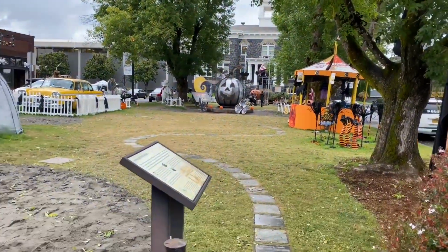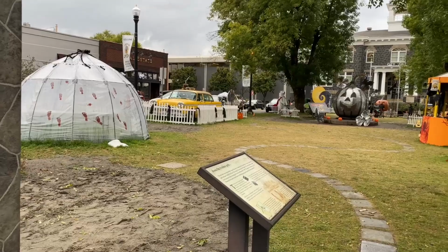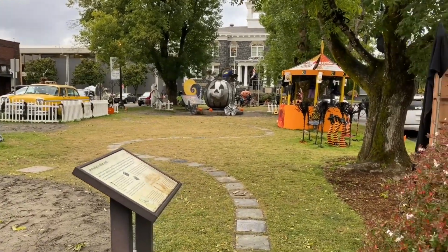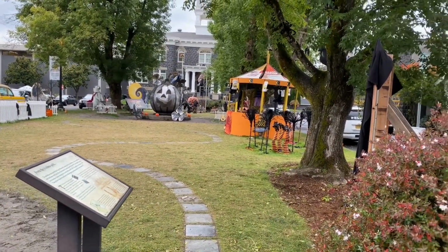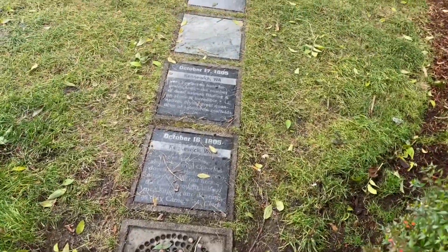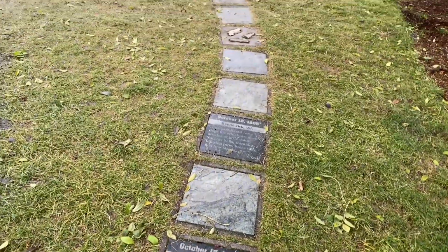There we got a big metal pumpkin, looks like it, and a taxi cab. I believe that was in the movie, the skeleton driving, if I remember correctly. Let's go in and get a closer look at some of these exhibits. It looks like there's a little pathway of little stone squares here with things inscribed in them.